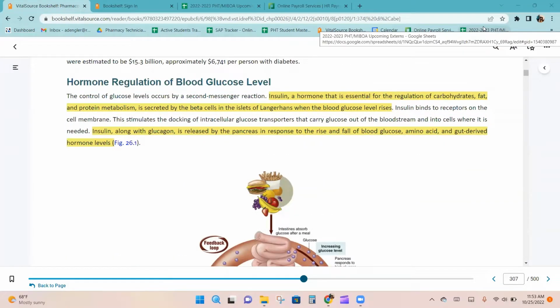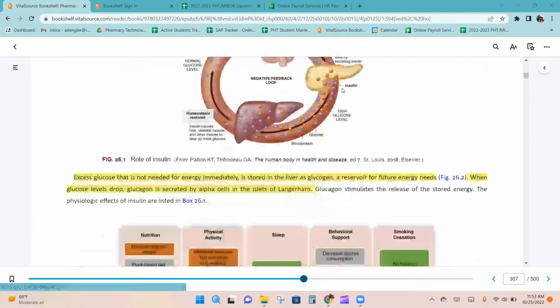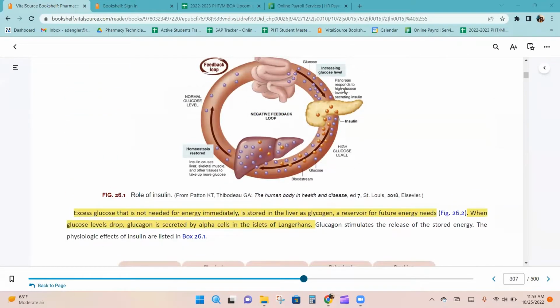Insulin, a hormone that is essential for the regulation of carbohydrate, fat, and protein metabolism, is secreted by the beta cells in the islets of Langerhans when the blood glucose level rises. Insulin, along with glucagon, is released by the pancreas in response to the rise and fall of blood glucose, amino acid, and gut-derived hormone levels. Figure 26.1 shows the role of insulin.